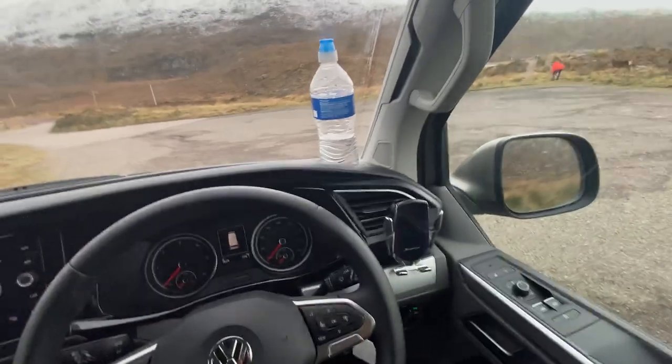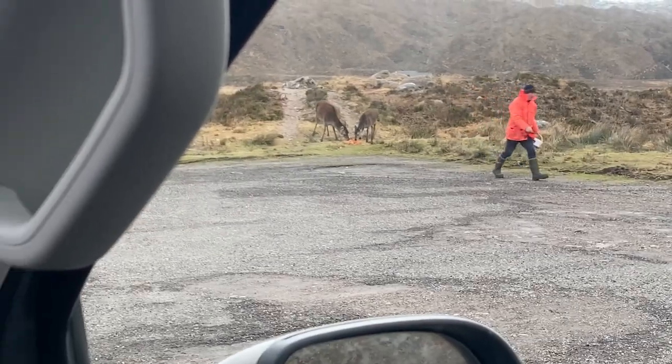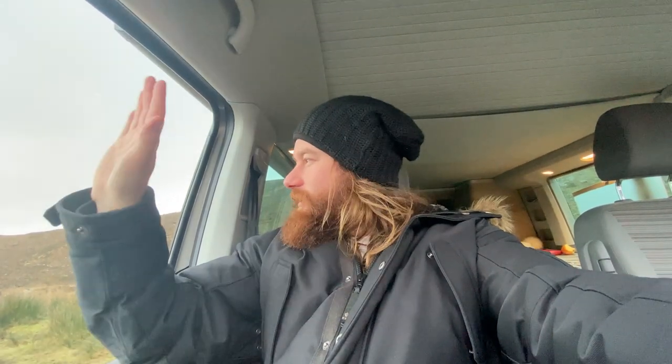Okay, so we've just found out why the deer here are so tame. Our local feeder has just come by. I don't want to film him. But yeah, our local feeder's just come by, I think, with, what's he got? Tomatoes. They like tomatoes, carrots, hello.